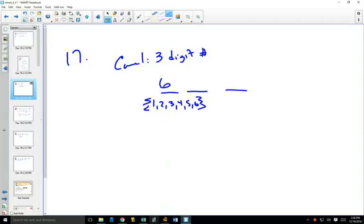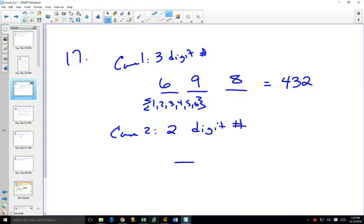You've used up 1 number. How many numbers are left? 9, then 8. What does that equal to? 432. And then case 2, we haven't considered a 2-digit number. The only restriction is that this is not a 0, giving you 9 and 9, 81. And then case 3 is a single-digit number.